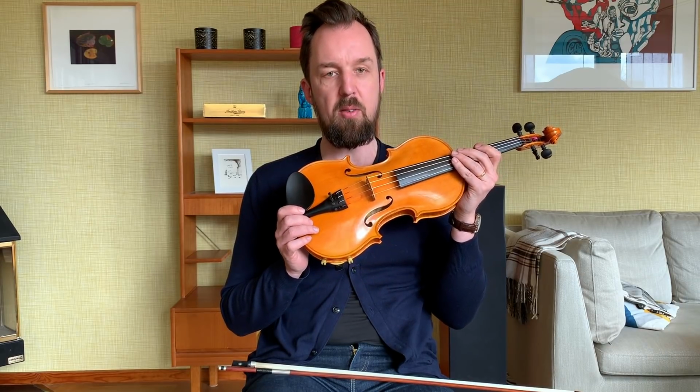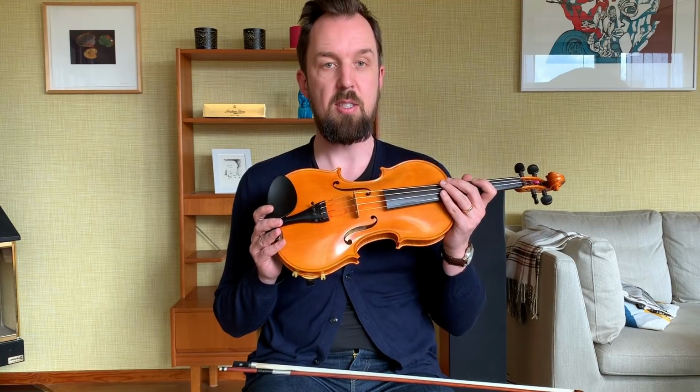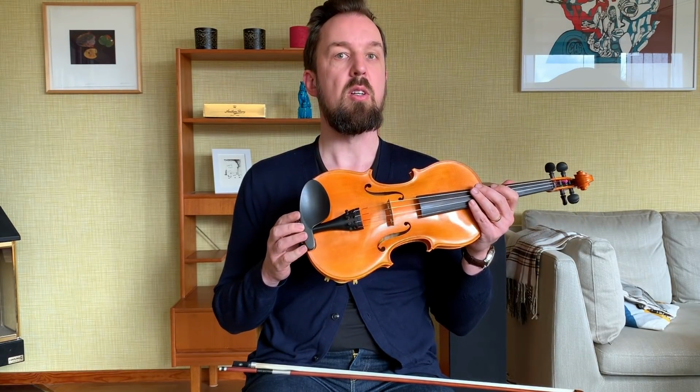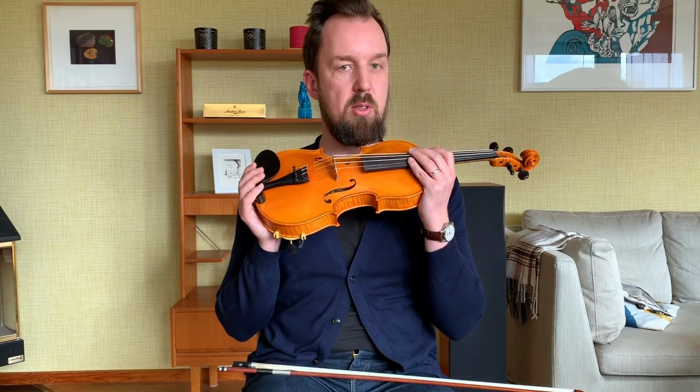He's an amateur builder. He built violins in his apartment, on his kitchen floor, until his wife told him that he had to stop messing up the kitchen. This one is worth 50,000 Swedish Kronor.